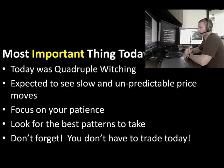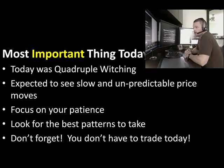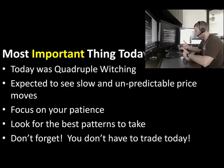Let's see, what's the most important thing that happened today? Well, today was quadruple witching, or triple witching as most of us know it as. Quadruple witching, of course, was just recently announced a couple years ago when they released the single stock futures. Basically, we expected to see slow and unpredictable price moves today, guys. Triple witching, quadruple witching, end of the first quarter. We had rollover this week, daylight savings time this week.